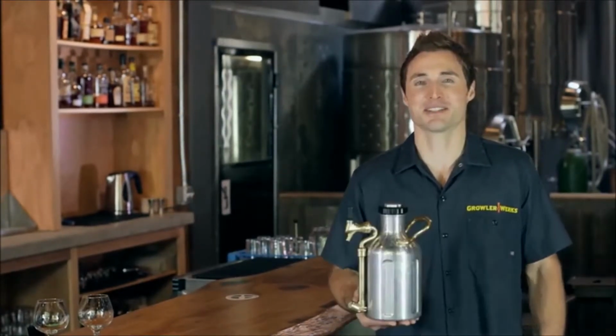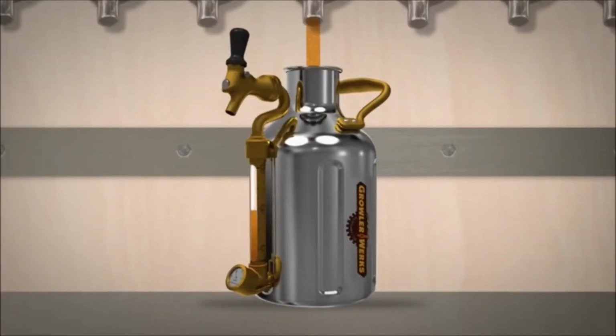Hi, I'm Sean, the founder of Growler. We started this company with a simple mission, to keep craft beer fresh. So we invented this. We call it the uKeg. The uKeg is an advanced fresh beer growler system.